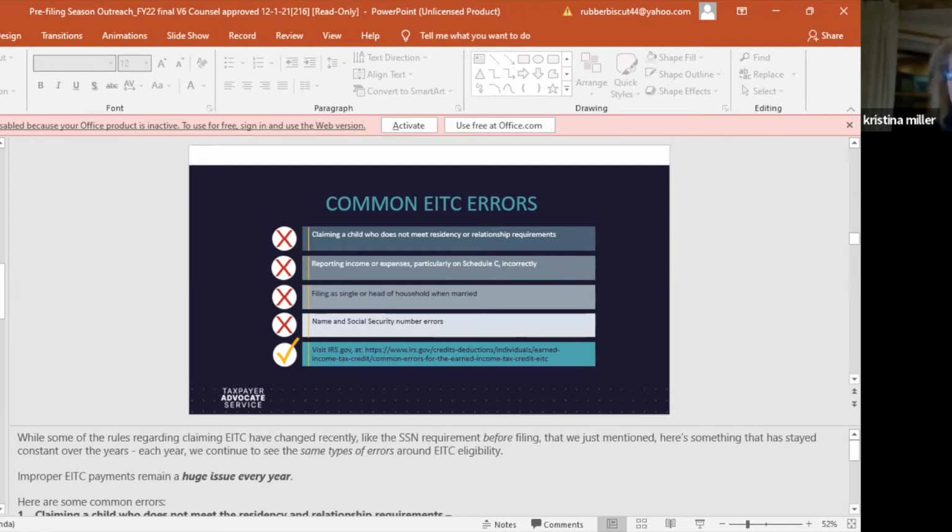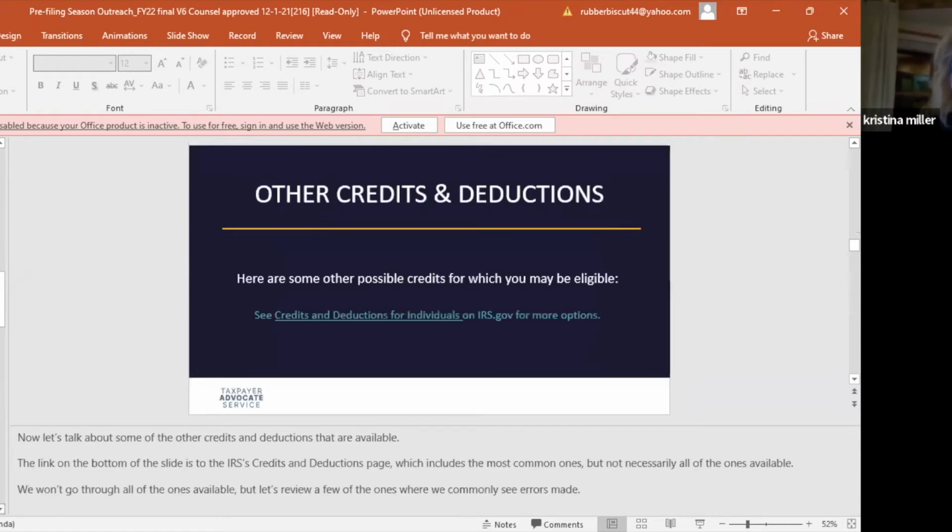I could tell you, in the Taxpayer Advocate Service, we work a lot of cases that get kicked out, let's say in the exam department, because the EITC seems questionable. So it'll get pulled into the exam department. And I will tell you, these are the items that are most commonly found when it comes to claiming the earned income tax credit. So you always want to make sure, again, that you are eligible for that, just to prevent any delay in the processing of your tax return.